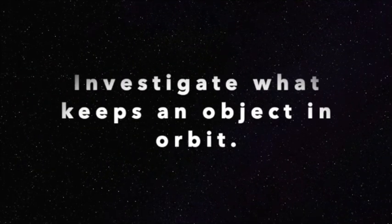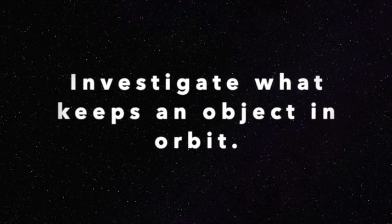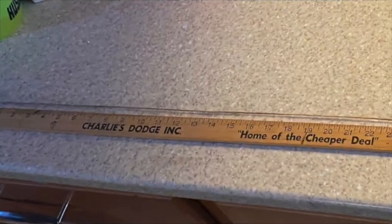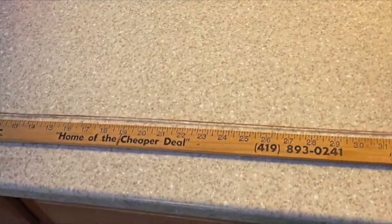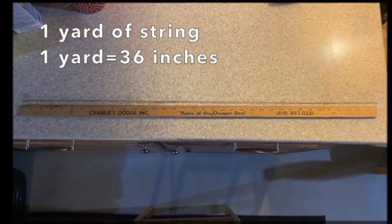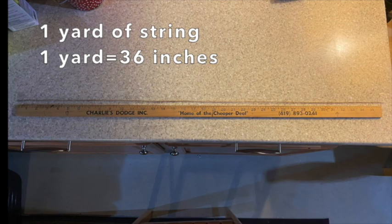Now we're ready to investigate what keeps an object in orbit. Let's get our materials. First, you need 1 yard of string. Remember, 1 yard is equal to 36 inches. You can measure that out and cut that piece of string.